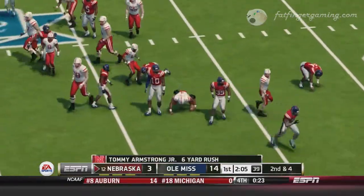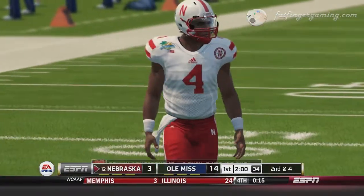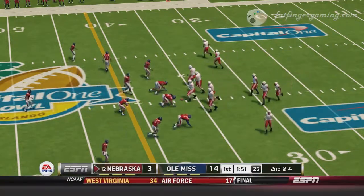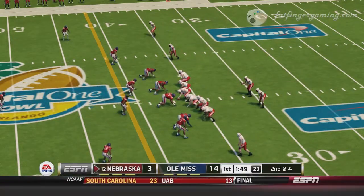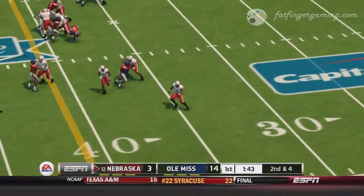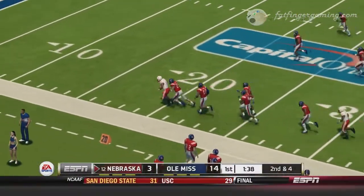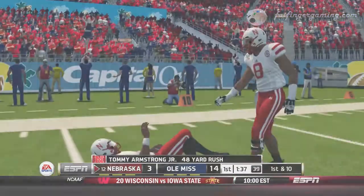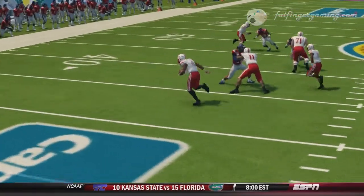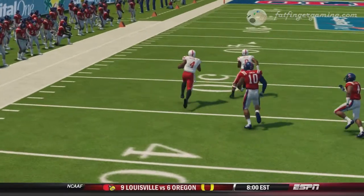Nice run, and he's brought down. That'll make it second and four. They're about 4 yards away here on second down. He's at midfield. He's at the 40. Inside the 30. And he's finally knocked out of bounds at the 16-yard line. Oh, that was one beauty of an option by that quarterback. No question. There was no hesitation whatsoever. Once he saw that hole, he turned it upfield and left everybody in the dust.